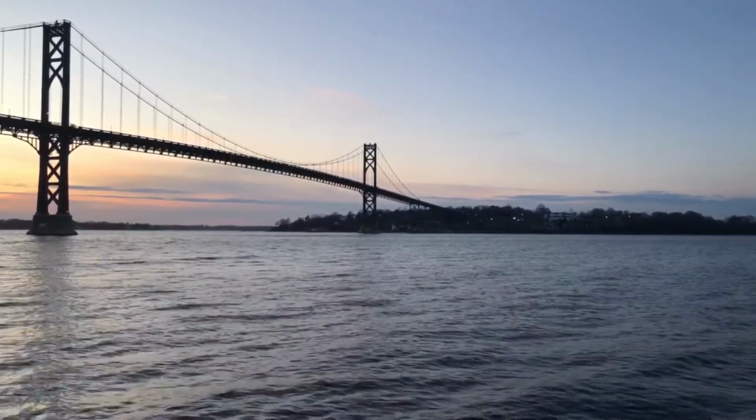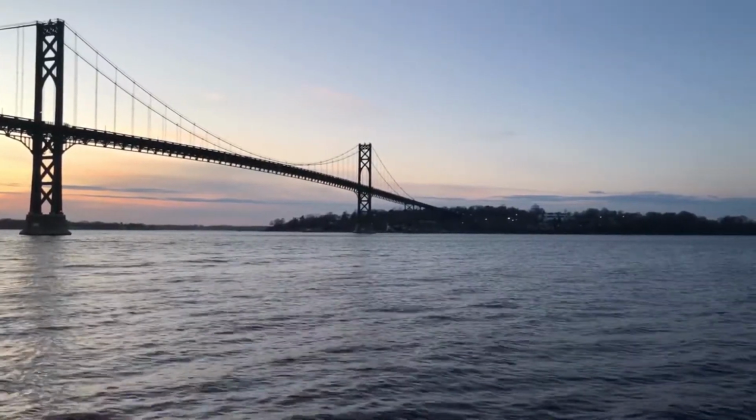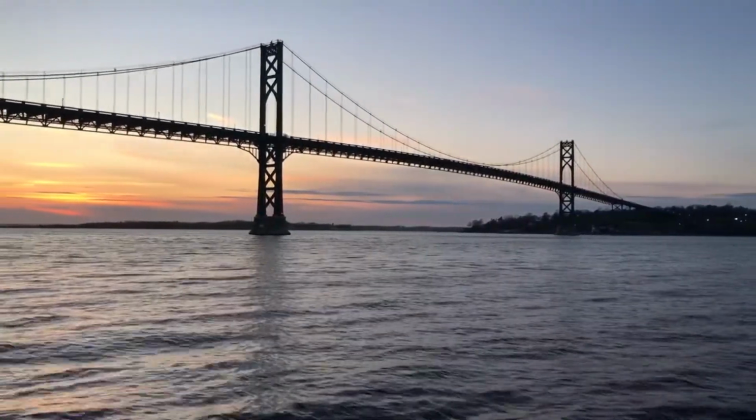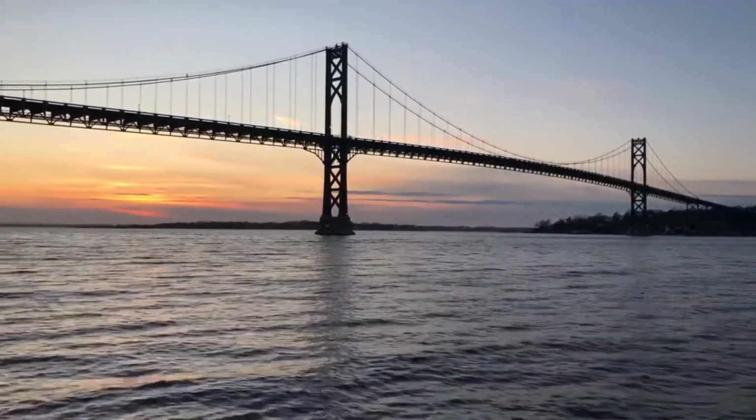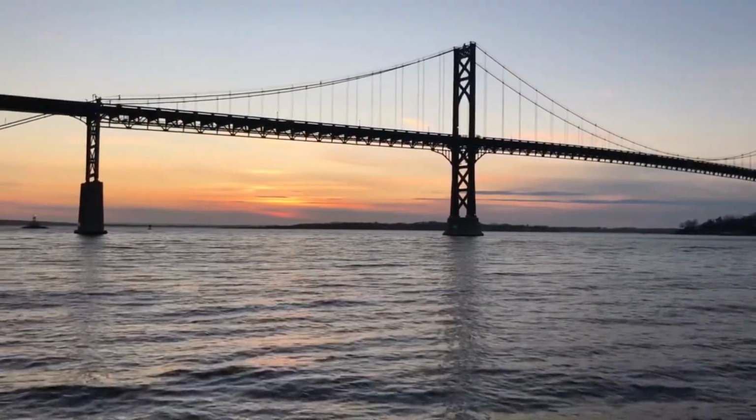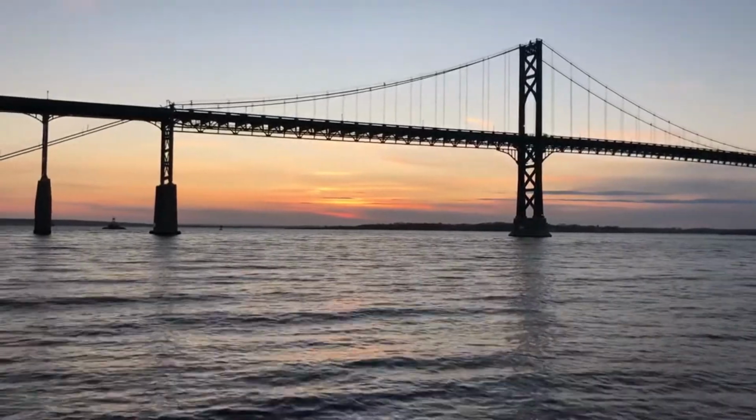And this is Mount Hope Bay to our right. And to our left here is Narragansett Bay. And Narragansett eventually empties down to the Atlantic Ocean and down near town of Newport.